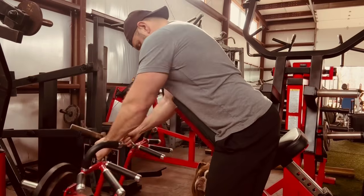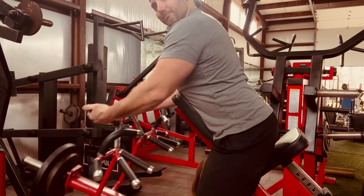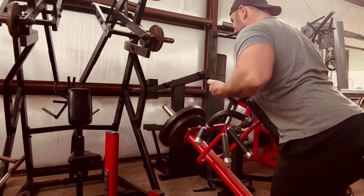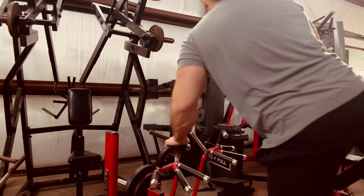So the benefit of these handles I added, I'm more or less able to get on top of the weight. Gives me a slightly different pulling angle, and you can just fry the entire back with just this one machine. You can see I love these high semi-supinated handles. I'm able to really hit the lower lat well. But the biggest challenge with these machines is positioning your torso in the right position.